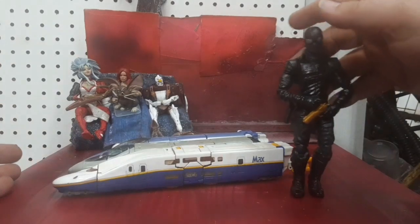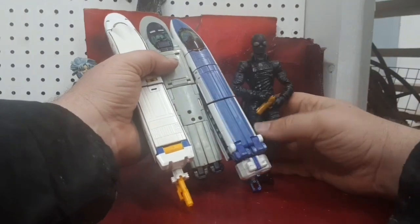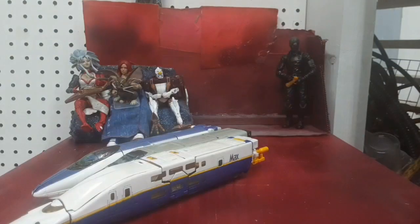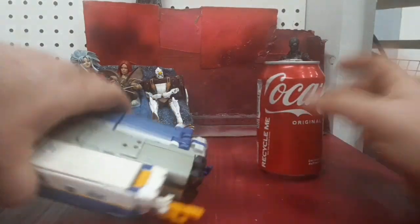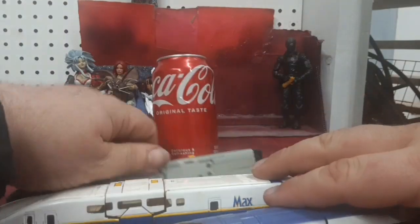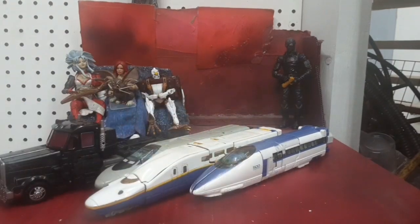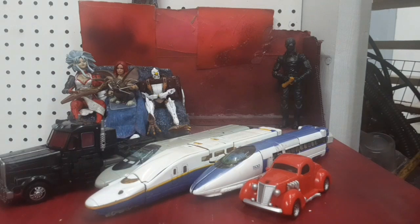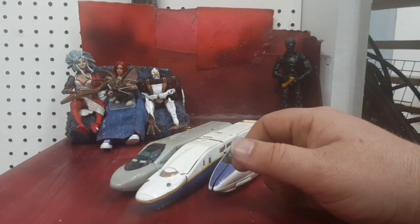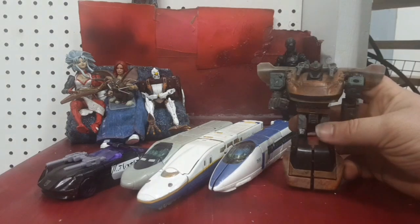So here's Film Noir Spider-Man. There he is next to them all standing up. We've got a soda can. Yeah, these guys are big dudes. When I got these guys, they were in separate boxes with card backs. And yeah, that is very out of scale. These guys should be a lot bigger than either of these two. And I've got the car robots.